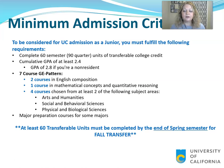You need to complete either IGETC or the 7-course GE pattern. The 7-course GE pattern is your 2 courses in English, 1 in math, and 4 courses chosen from at least 2 of the following subject areas: your arts and humanities, social and behavioral sciences, physical and biological science, and then your major prep courses for some majors. The four-year universities really want you coming in with as much major prep completed as possible. And then for some students, it makes more sense to complete IGETC than just the 7-course pattern. So it's important that you speak to a counselor about that.